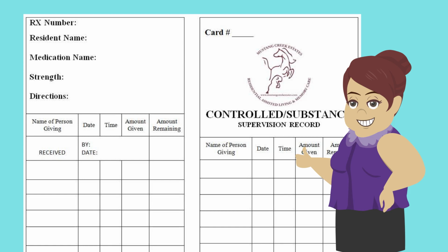If there is more than one blister pack of a med, for example, if the pharmacy sends 90 pills, they will usually send 3 cards of 30. You will need to make a separate count sheet for each blister pack when the meds come in from the pharmacy. Number the cards in the sheet so you know which card belongs to which sheet if there are multiples.